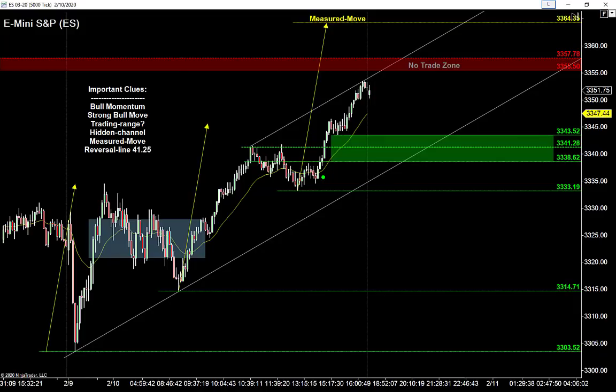So bottom line is, how do we reverse? We look for a strong move down. We wait for that pullback to the moving average. We jump off the EMA. That tells us the bears now have control. They haven't been able to get it done here yet today.